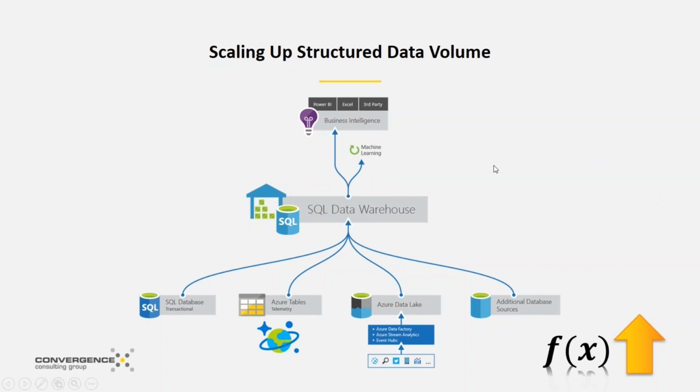All of those are then pulled together into a data warehouse if you want it to be structured, and those can then be served up to applications like Power BI for business intelligence, or into machine learning applications much more readily, so that you're not dealing with the same schema on read as you move up the stack.